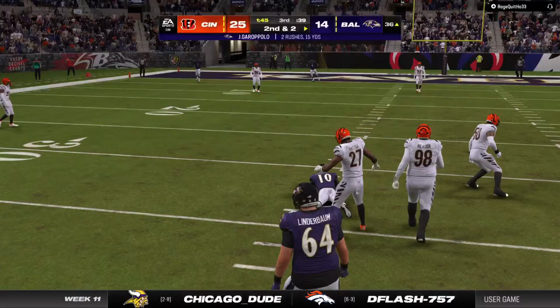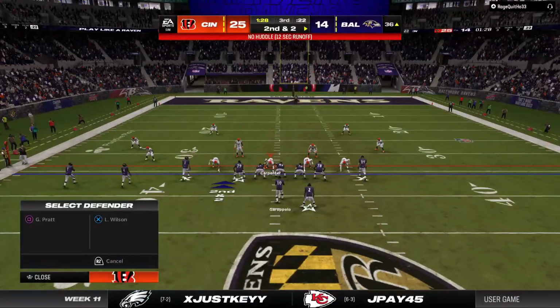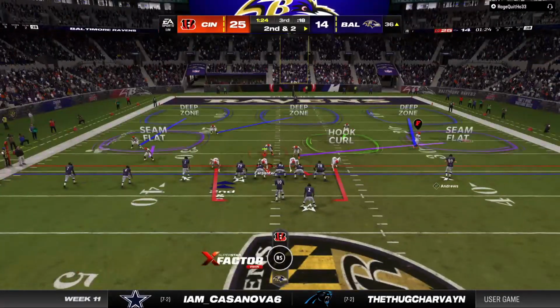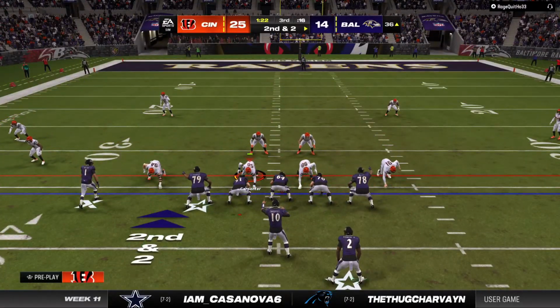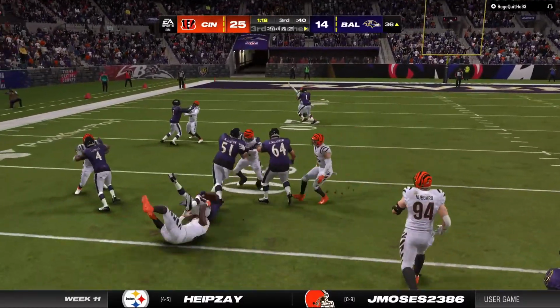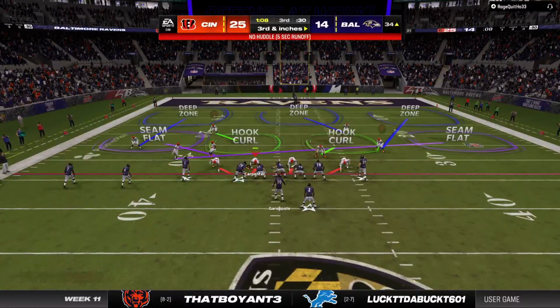And he slides and covers up at the end as he's going to be able to pick up decent yardage. They're going to hurry back to the line now. And they'll send the tight end in motion. Second down and a run by Robinson. And he won't get much. Maybe a couple. Down inside the 35 to the 34.